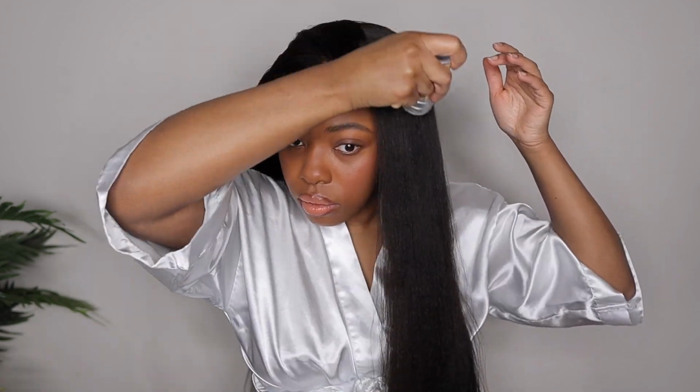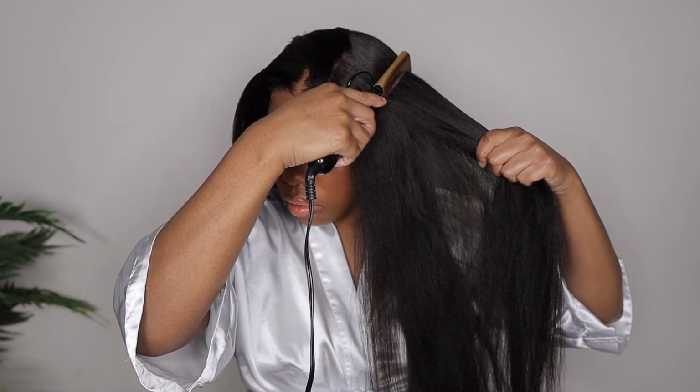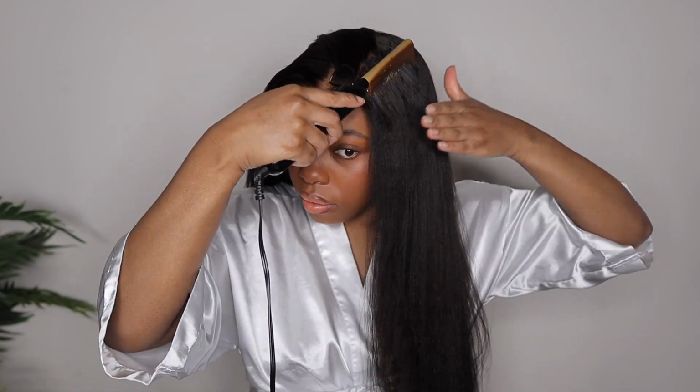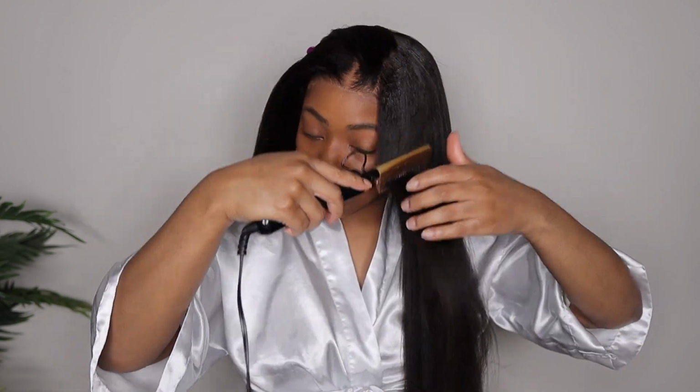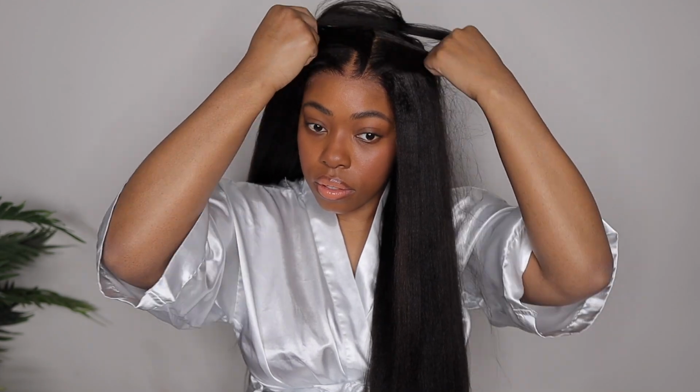So what I'm going to do is go in with my wax stick and my hot comb just to ensure the top of the wig is laying flat, but I'm also using this method to really mold the hair into shape. That way it's covering up all the excess lace that I do not want it to show, being that I'm sticking with a middle part for now.